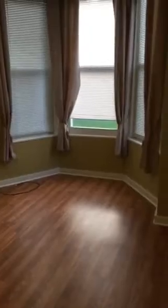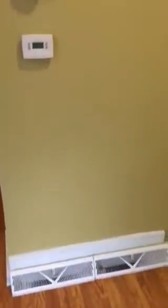Downstairs measures approximately, at least this wood flooring, wood laminate with vinyl as you enter in. You've got approximately 18 feet by 18 feet, I think, to the bow window there. You come in, got access to a closet. Hang all your friends' belongings and your own in there. We've got gas, hot air system here. Very efficient, 95% efficient system.